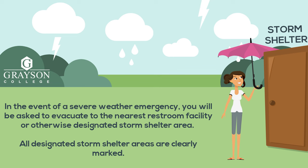In the event of a severe weather emergency, you will be asked to evacuate to the nearest restroom facility or otherwise designated storm shelter area. All designated storm shelter areas are clearly marked.